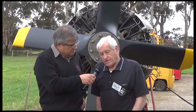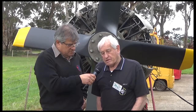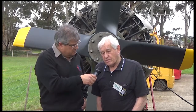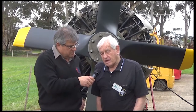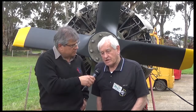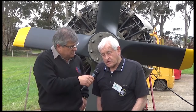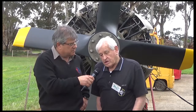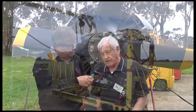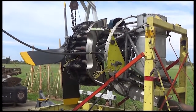It started life as a seven-cylinder. Pratt & Whitney were a firm in America that made precision instruments. In fact, they were recognised as the world standard in instrumentation. And a guy came to them with this plan for a seven-cylinder radial engine, which the other engine manufacturers wouldn't accept, so he went to Pratt & Whitney. They'd never made engines at all, but they decided they would do this.